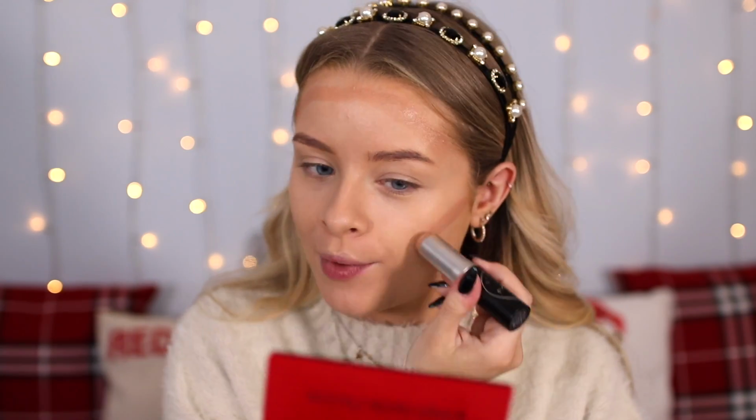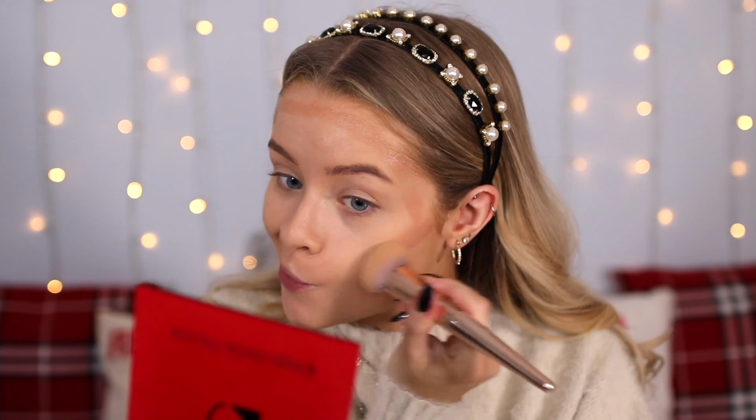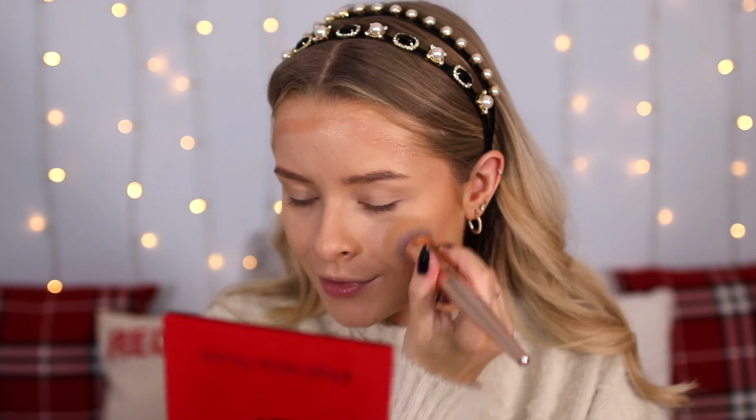You know what? Since I discovered the Huda Beauty Tantour, I've actually been a little bit braver with my cream contour because I loved that product when I was on holiday this summer. Still can't quite master the cream highlights, but cream contour I feel like is a little bit less scary now.